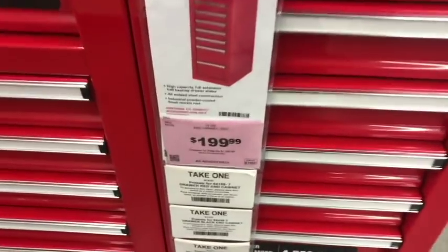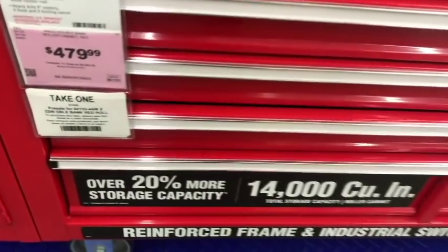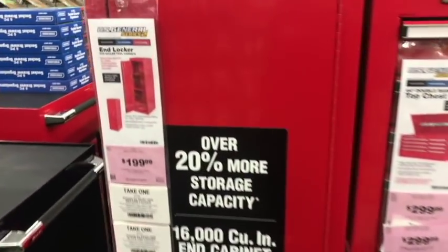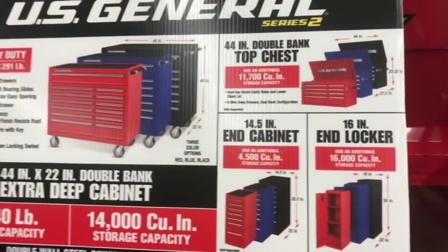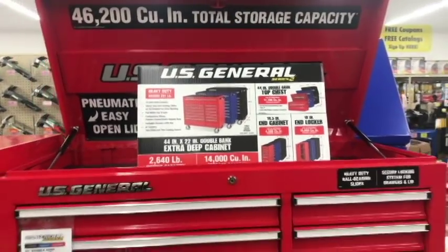So they make this in 3 different colors. I don't think they offer the yellow. They don't offer the green or the orange yet, but they have started to incorporate other colors. 300 bucks for the top. You guys saw the price for the bottom cabinet, 200 bucks. Not bad. Yeah, 3 different colors. Black, the Mopar blue, and the red, all in gloss finish. I think it looks phenomenal.